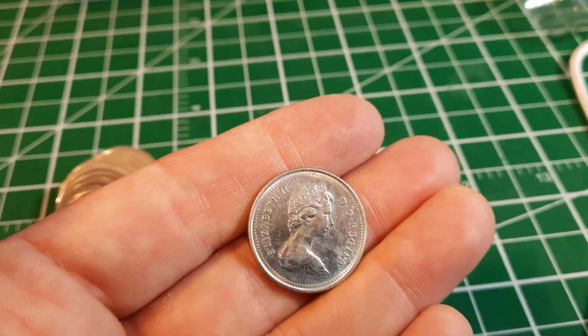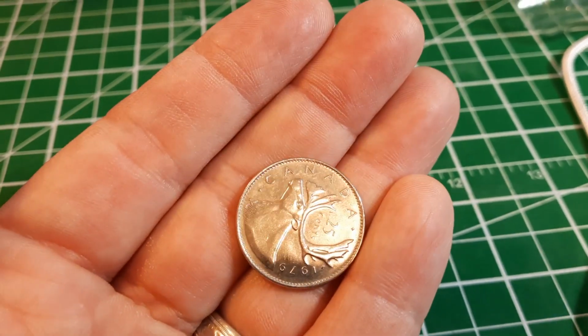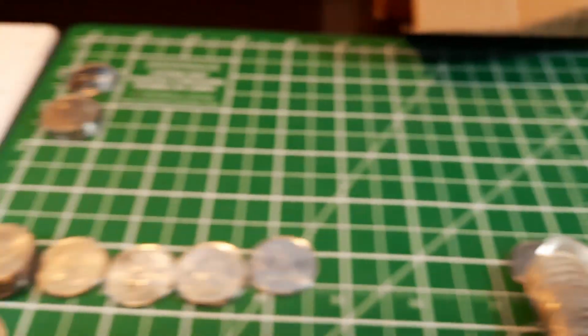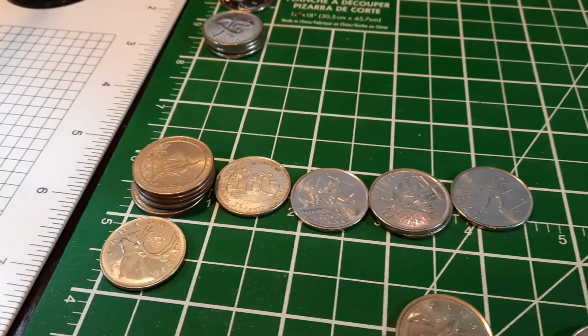You can see a little bit of circulation. It's probably maybe in an AU. It doesn't really have any wear at all, so I'm definitely going to hold on to this and put this one in our stack of finds.